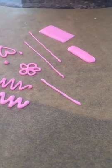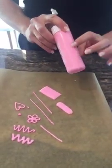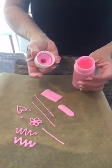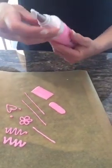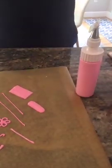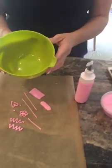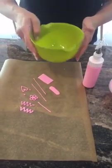Someone wants to know the easiest way to fill those bottles. These are the Sugar Belle bottles, and these are really nice because they do have a wider mouth, which is awesome. Some of the plastic bottles out there have a much smaller mouth and are harder to fill. The easiest way is to use either a measuring cup that has a spout, or a bowl that has a spout. I've been using this one, or those flexible bowls, and then just pour it in from your bowl or your measuring cup.